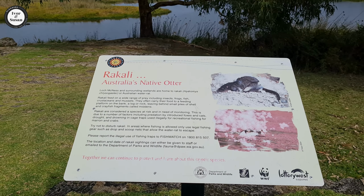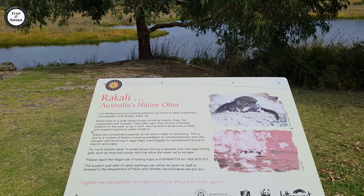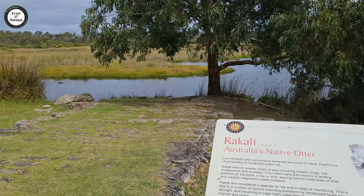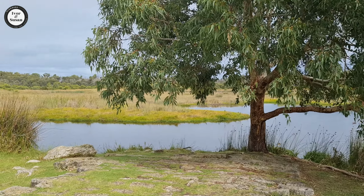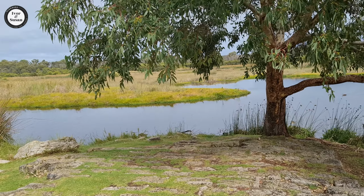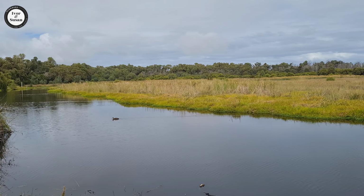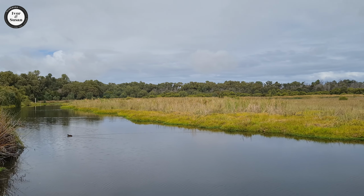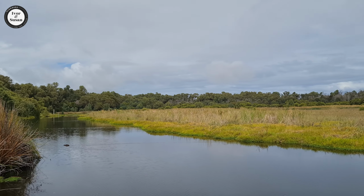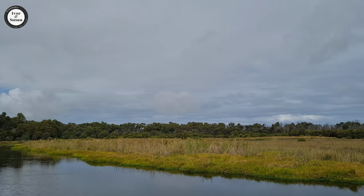So here's another sign, the Rakaali, Australia's native otter. Obviously lives in that lake. We probably won't be able to see it unless Susan wants to go in for a swim and try and find one, but I doubt it. Well, this is one of the lakes over here. There is another one and we will find it, but check the ducks. There's a few ducks over here just swimming across the lake. It's a swampy sort of area in the middle there, guys. So I'm assuming that that otter lives in there somewhere.